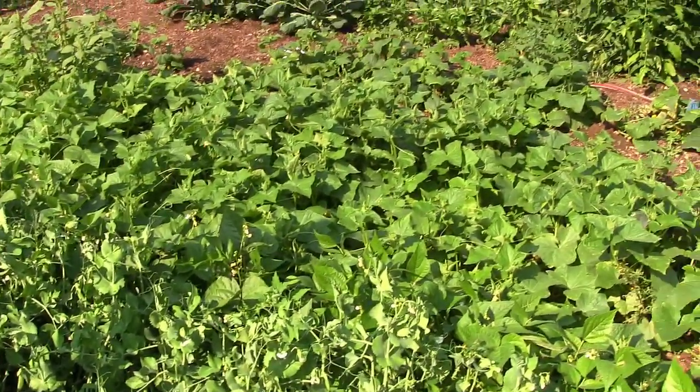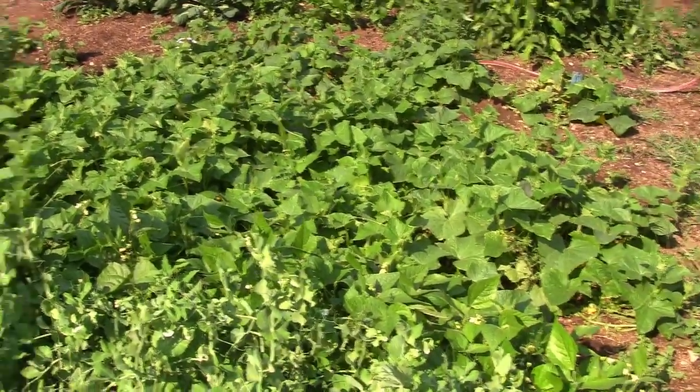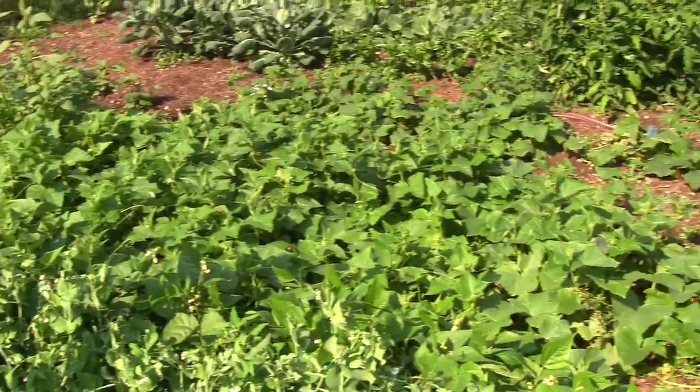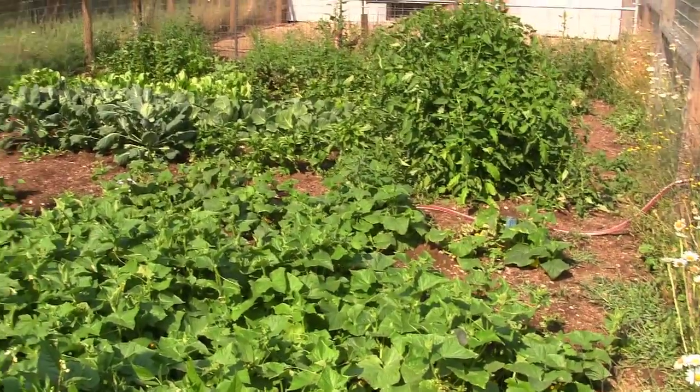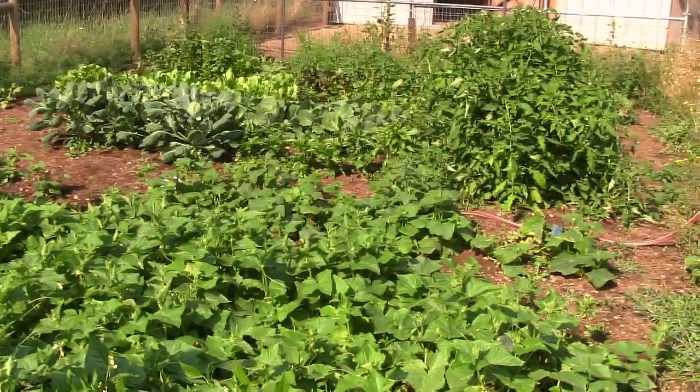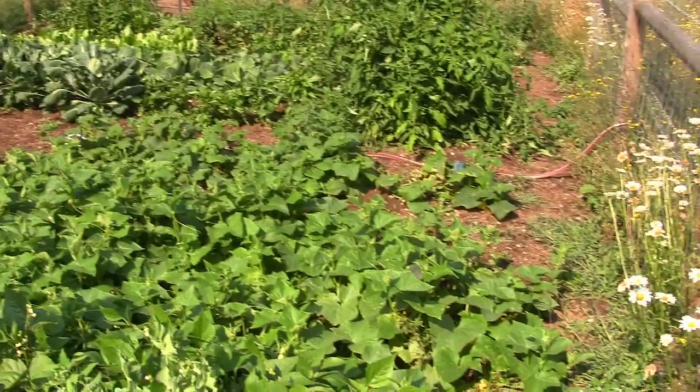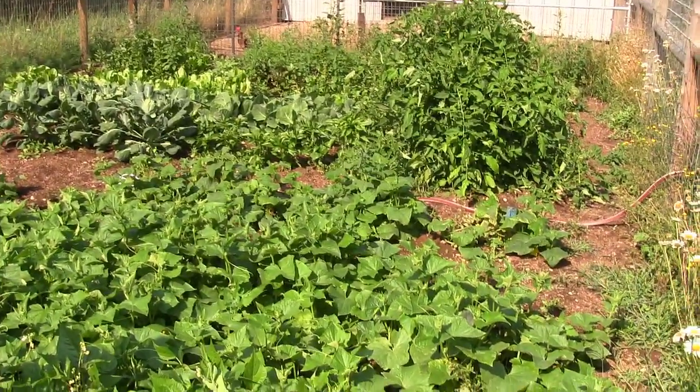Look at the pickle plants, the cucumbers, the pickling cukes over here. I mean, just taking over. Tomatoes, tons of tomatoes, chickens. Oh my Lord, I'm just amazed at the produce. And I'm telling you, this is working.